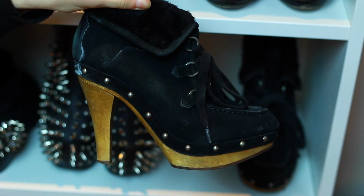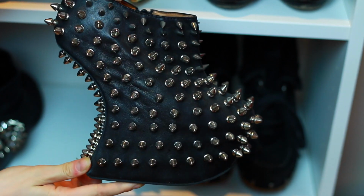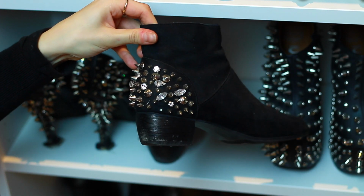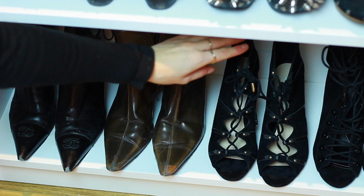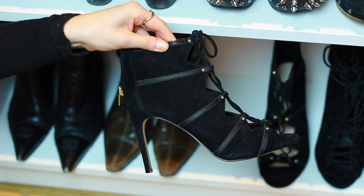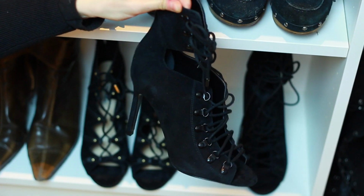So these ones are from Gus. And then I have this pair here from Jeffrey Campbell. These are absolutely bomb. Then these are from Nelly. This is my most loved pair of Chanel shoes. Then the brown ones are from Italy. These ones are from Karl Lagerfeld. And last but not least, Kylie and Kendall.